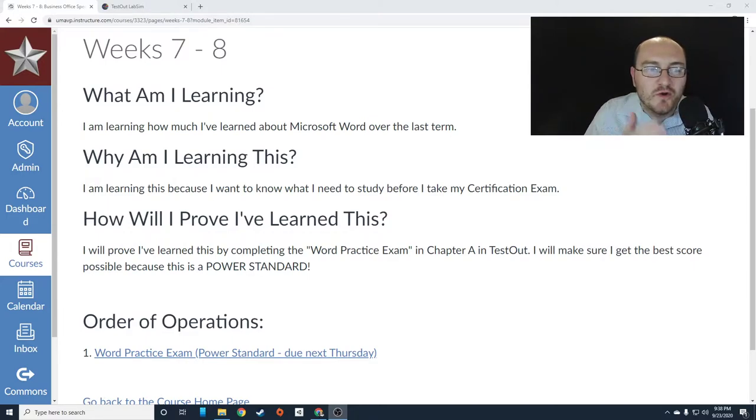So the goal of this is to speed up, to keep taking this until we get to the point where we're doing this as quickly as we possibly can. We want to be able to complete this Word practice exam to a reasonable standard, but also within a reasonable amount of time.